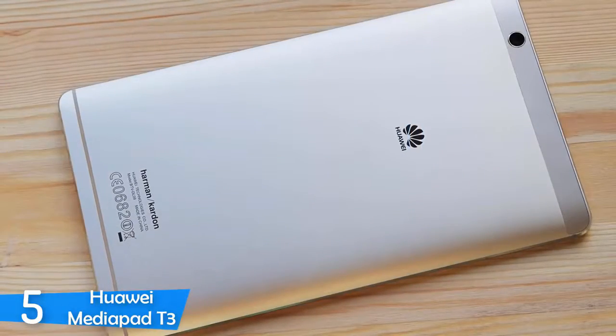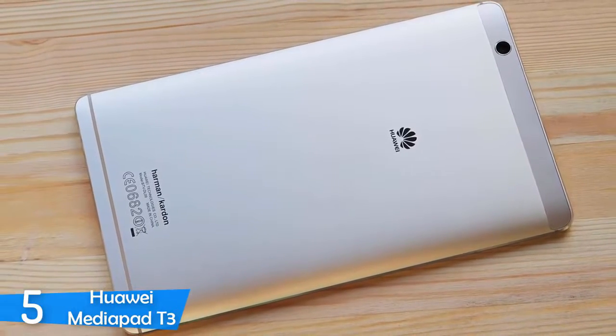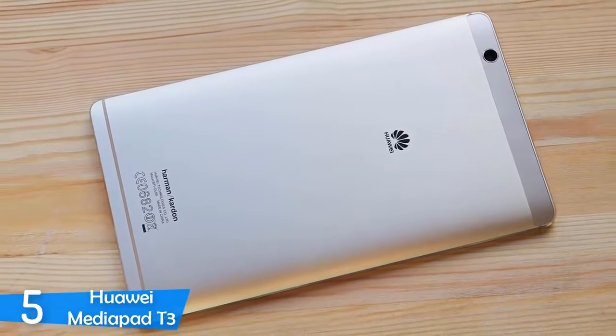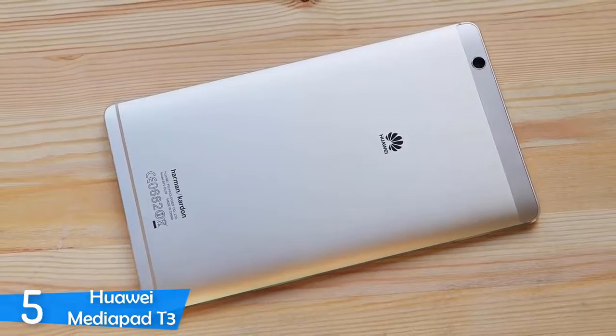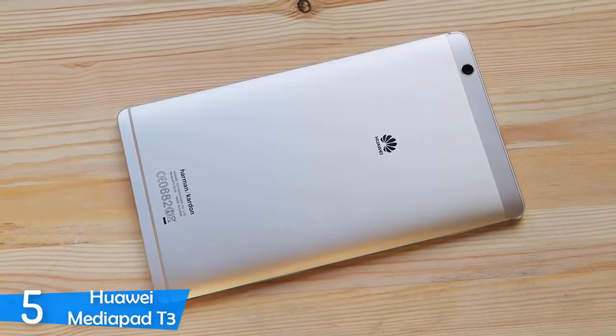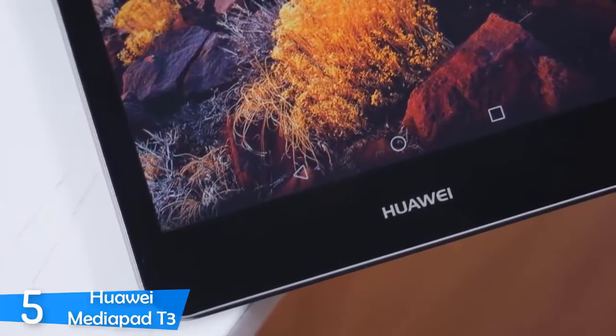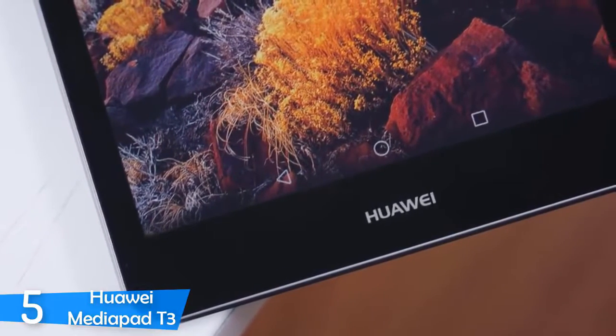Compared to its class, the image is pretty bright and the touchscreen reacts smoothly. Considering the Huawei MediaPad T3's price point, we get a surprisingly good speaker in the bottom, offering nice sound quality. It comes provided with micro SD and micro USB ports as well on the sides. The front-facing camera has a resolution of 2 megapixels and the main camera is 5 megapixels and fares surprisingly well in given situations.